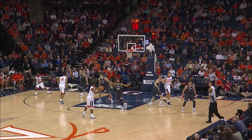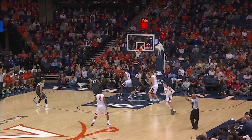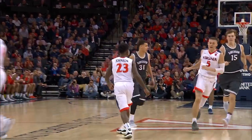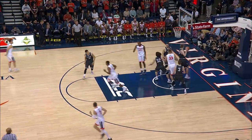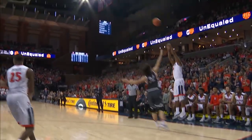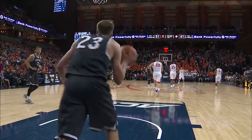Now leaves it for Guy in the far wing, gives it right back to Hall. Now Johnson at the near wing, steps into a three. His shot touches nothing but net, barely moved the net. Virginia leads by nine. Devin Hall driving into the paint, dumps it off for Diakite with a right-hand hook, up and good. Jerome into the paint, lobs near side for Hall, open for three, near corner. His shot is up and good, and the answer from Devin Hall.